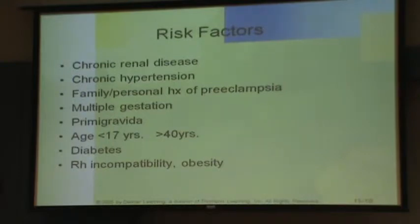Family or personal history of preeclampsia. If she had it in her first pregnancy or second pregnancy, she's really more at risk to have it with the next pregnancy. Her family history of blood female relatives, her mother, her sister. Multiple gestations. Here we've got more babies, which is more placenta tissue, so she's at more risk. Primigravida, for some reason, having her first baby, she's more likely to develop this. And then, as Jennifer mentioned, the age extremes. If she's a very young mom, or if she's on the older scale, both of those populations are more at risk.